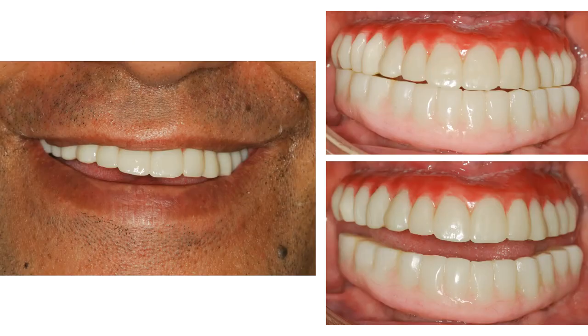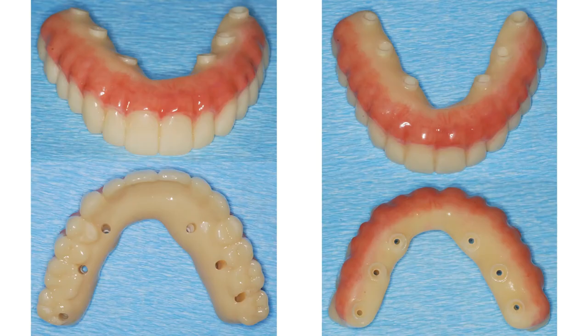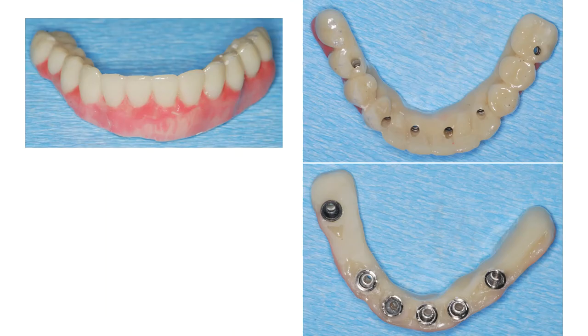Two weeks later, the patient comes back and we see, well, our guess was not exactly right. The incisal plane is kind of off. Well, we need to correct that. We need a model of exactly what we want our final restoration to look like. We make those corrections and print a new provisional restoration.